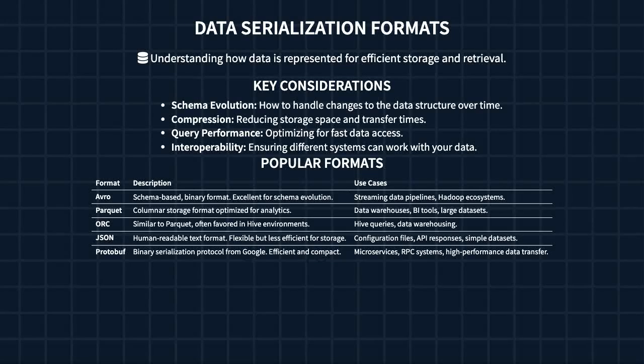Okay, let's talk about how we actually store data in a way that computers can understand really efficiently. When you're dealing with big data sets, and trust me, you will be, it's not enough to just have the raw information. We need to consider how it's represented and structured. Serialization formats are key here. They determine how we encode data into a binary or text-based format for storage and retrieval. Factors like schema evolution, easily adapting as your data changes, compression, query performance, how quickly you can get at the data, and even how well different systems can work together all come down to choosing the right serialization format.